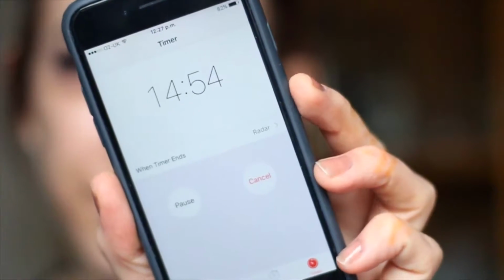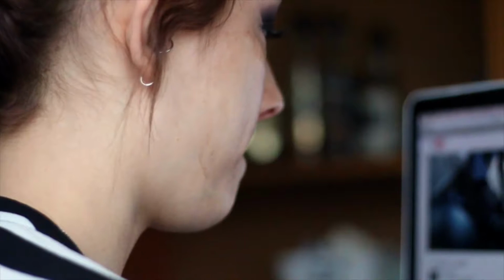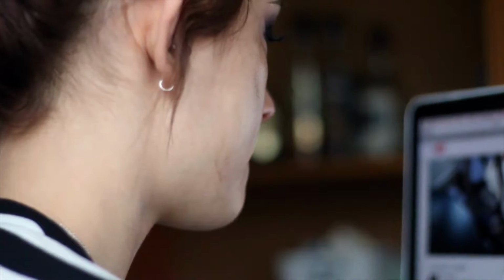You can apply this at night time and leave it on throughout the night, or apply it by daytime and then make sure that you rub it in afterwards. But this stuff is incredible, like I swear by it. So definitely have a little look if you're in the market for a new mask that's very hydrating.